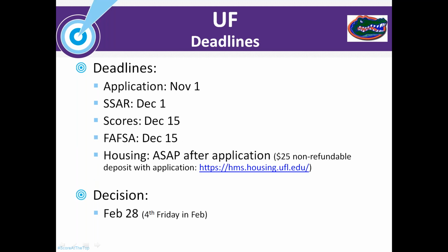Very strict deadlines, and they want the SSAR submitted. That's the student self-reported academic record. They want it submitted no later than December 1st. The housing application is really soon. And if you're applying for any kind of financial aid, and by the way, I would say this is true for anything financial aid wise, the financial aid process opens up in 2 weeks for all schools. You really want to get your financial aid forms in before the end of the year.